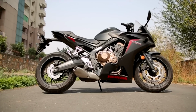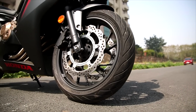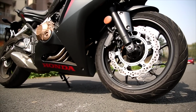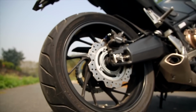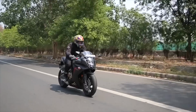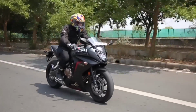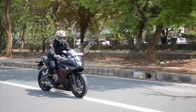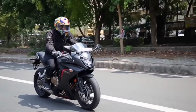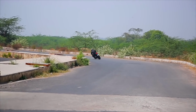Braking performance too has improved on this motorcycle, as it now gets new dual piston Nissin front calipers with sintered metal pads. The discs are 320mm at the front, and at the rear, what you have is a 240mm disc with a single piston caliper. Now feedback from the brakes is quite nice, especially at the front, and the initial bite too is very impressive. So the moment you put some pressure on the front brake lever, the motorcycle effectively comes to a quick stop. Again, stability during hard braking is quite impressive.